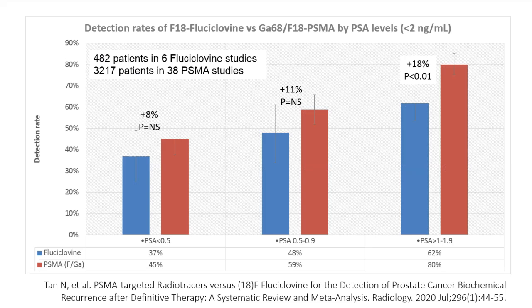This particular meta-analysis looked at the relative sensitivity of PSMA versus fluciclovine for people with quite low PSA levels in the biochemical recurrence setting. You can see the PSA levels are less than 2 nanograms per ml. And you can see for every sub-stratification, there is an increased pickup of PSMA PET CT over fluciclovine, but this is only really statistically significant when PSA levels are greater than 1 nanogram per ml.